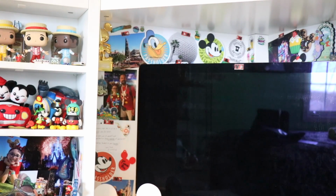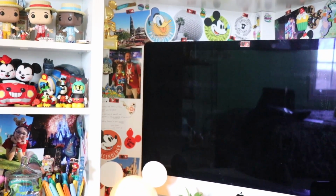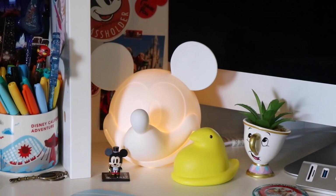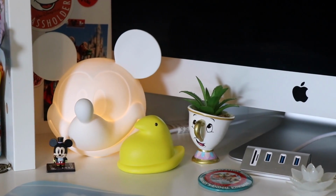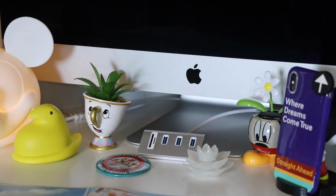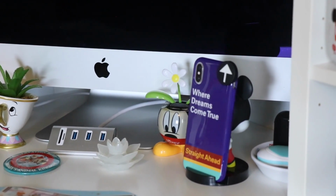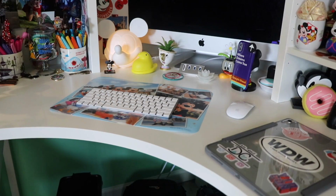And now here, moving into my main desk area. Here on the inside, on the back wall here, we have the pass holder magnets, more photos and letters from you guys. And then here along the bottom of my desktop, we have this Mickey Mouse light and other fun spring items, like another Peep and some little flowers and things. And then we also have some items that reference Animal Kingdom because their anniversary is coming up here soon as well. We also have my little phone stand with my new phone case. And then there we also have the Tokyo Disney mat.